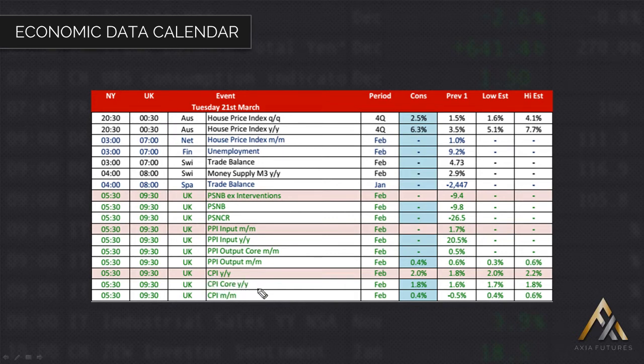Remember, we still probably have those rebasing effects, so that's why you don't want to focus too much on the CPI headline, because of where oil prices were a year ago. So the core CPI year on year consensus is 1.8%. We're going to be looking at this in a little bit more detail in our next couple of slides. Previous 1.6%, and we'll actually be doing something a little bit exciting in our streams going forward. So those are some of the key data points, and we have some more data points out this morning.